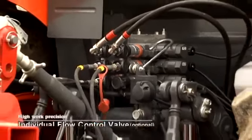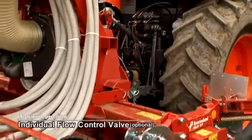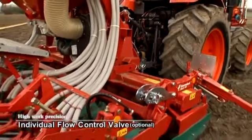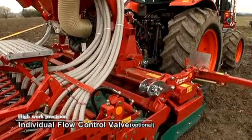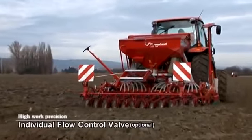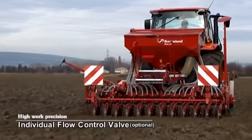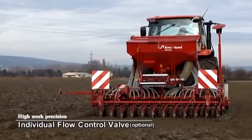A maximum of 4 auxiliary control valves with independent flow control are optionally available. Individual control of each valve's oil flow rate allows use of implements requiring multiple hydraulic circuits, or operation of the 3-point hitch while simultaneously using the hydraulic system to operate an implement.